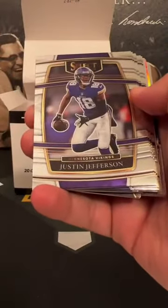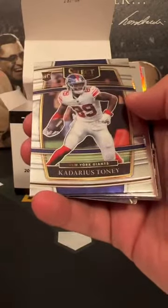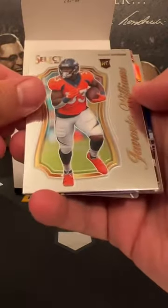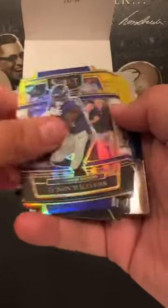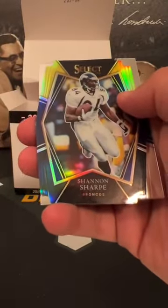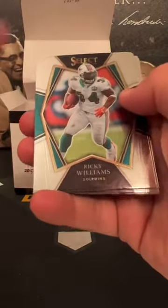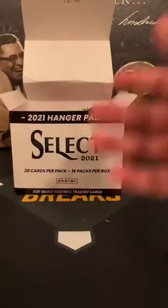Devonta Smith, Darnold, Davis Mills, JJ, Jacob Harris, Peterson, Granson, Tony, Silver Quiddy Pay. Certified Javonte Williams, Kittle with a silver numbers, Tyson Williams, Javonte Williams, Keenan Allen, and Shannon Sharp. Ricky Williams, Tommy Tremble, Kelsey, Stevenson, TJ Watt.